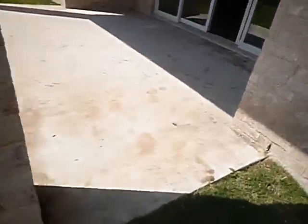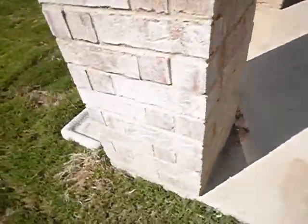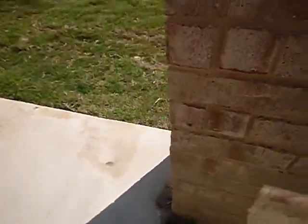These columns. What does brick do? It's porous. What do we put around it? Weep holes. Any water that gets inside these columns stays there. They don't have any weeps. No weep holes around the patio columns. Moving on along.